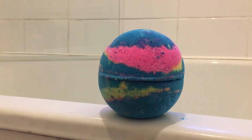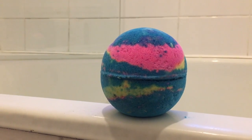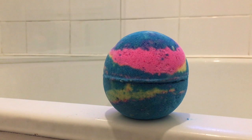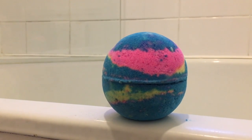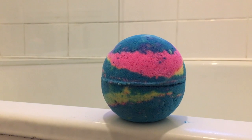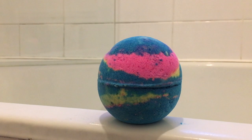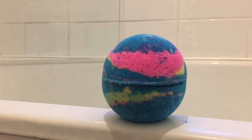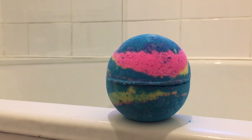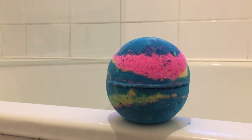It's got three different types of lustre in it. It's got peppermint, it's got vetiver oil, it's got, I think, grapefruit and cedarwood oil. So it's probably one of the most popular bath bombs and the most lovely smelling, and very colourful. So let's pop her in and see what we get.